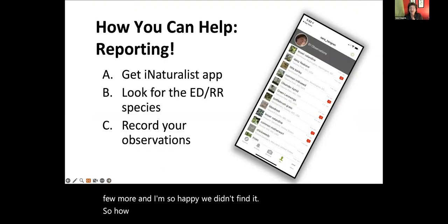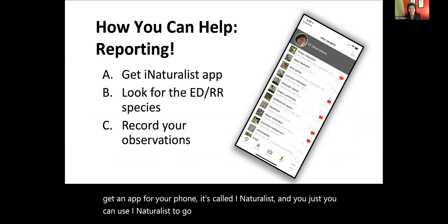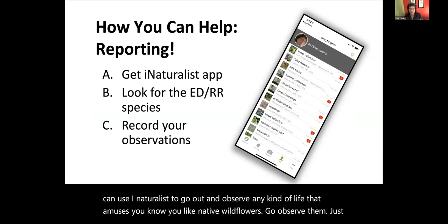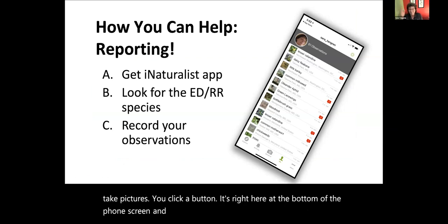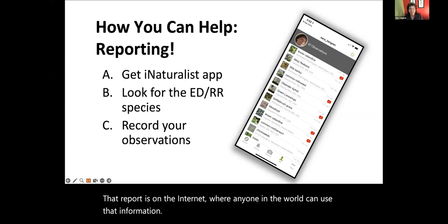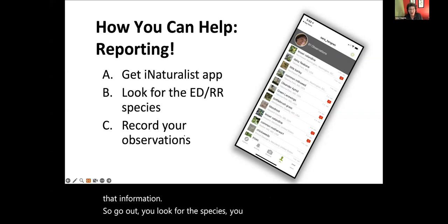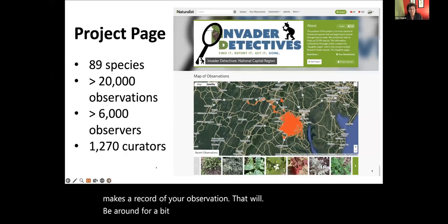So how you can help with this is actually fun. It's fairly simple. You get an app for your phone. It's called iNaturalist. And you can use iNaturalist to go out and observe any kind of life that amuses you. You know, you like native wildflowers, go observe them. Just take pictures. You click a button. It's right here at the bottom of the phone screen. And within a minute, that report is on the internet where anyone in the world can use that information. So you go out, you look for the species, you make the report, and that makes a record of your observation that will be around for a very long time.